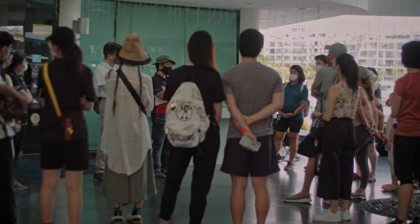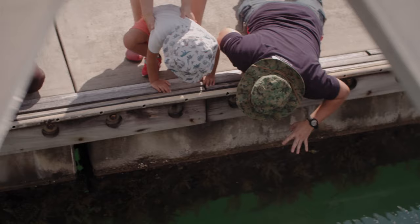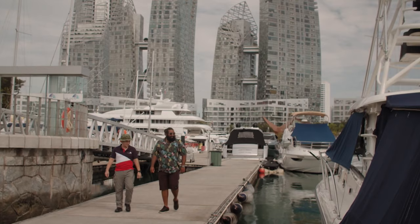But once a month, members of the public can join a guided tour. Alvin is the curator of this coral walk activity. Let's get in the water and experience the marine organisms firsthand. So we actually get to go in today? Yes, we get to go in. All right!